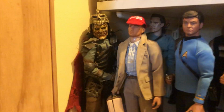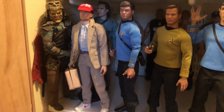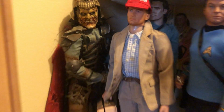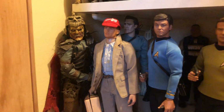Second row. Evil Ash, and there's Sideshow Ash. This is a Forrest Gump that I've put together over the years. These different parts, I made him. He's definitely not licensed, and he's not even one company at this point. The body's different. The clothes are different.